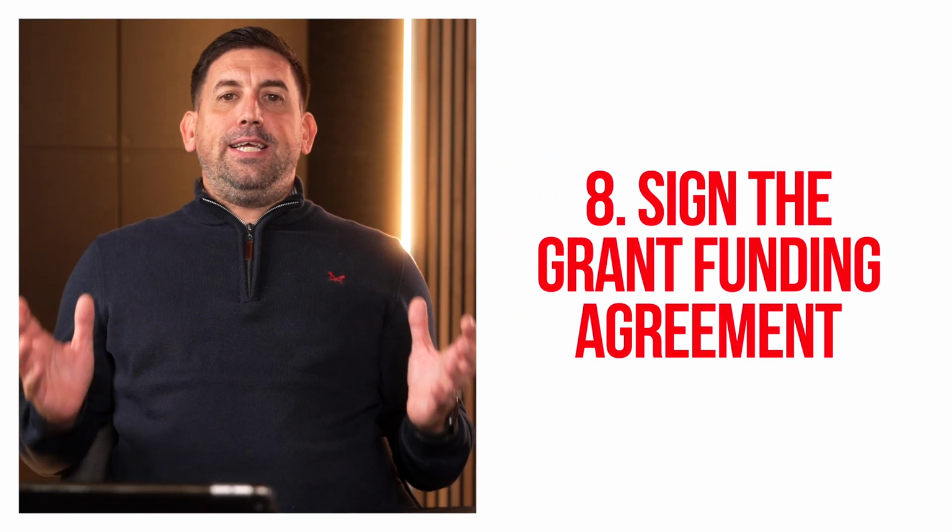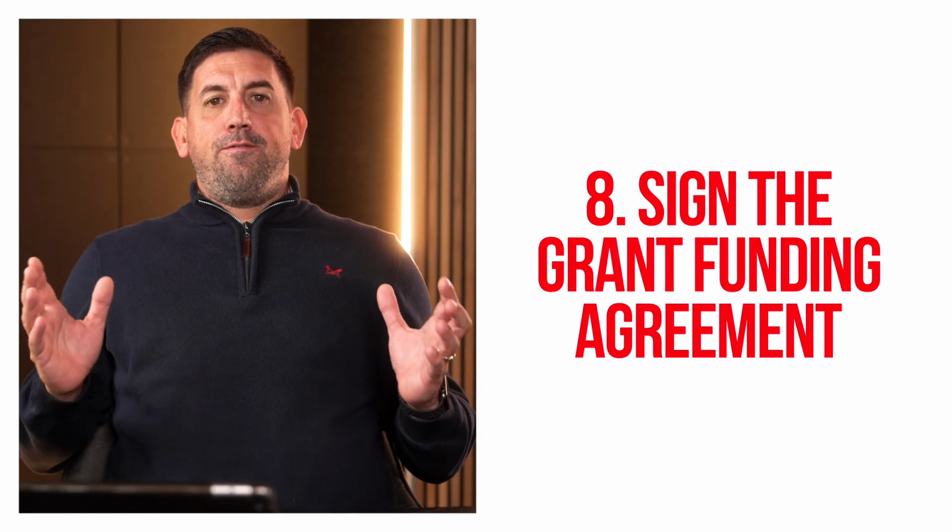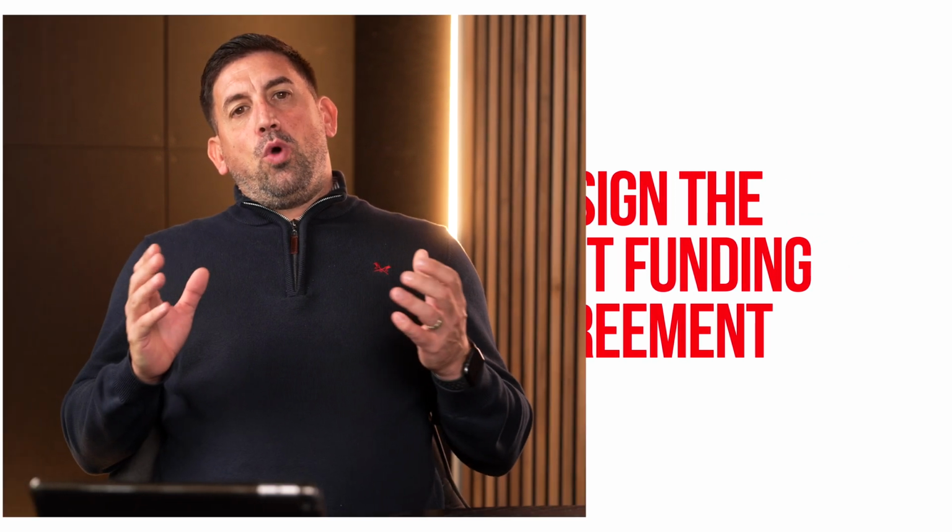So number 8 is to sign the grant funding agreement. Once you've got the BSR approval, we know what the scope of works looks like, and we can work towards the final cost for the remediation work. At that point, you'll be in a position to submit the stage 2 application to the relevant fund. And once you've got approval of funds, you'll be expected to sign the grant funding agreement.